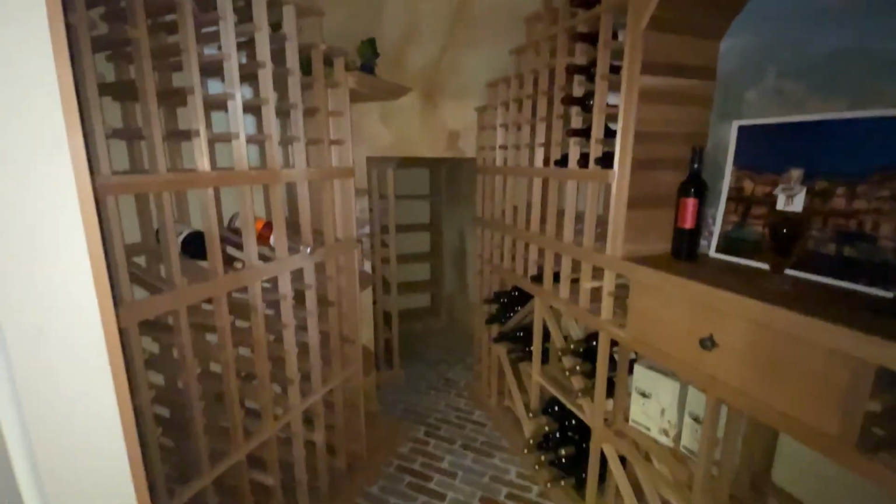And we have a wine room. Let me turn on the light real quick. Here we go. Oh my God, I would totally love to have a wine bar in my house. My next home definitely is gonna have a wine bar like this.